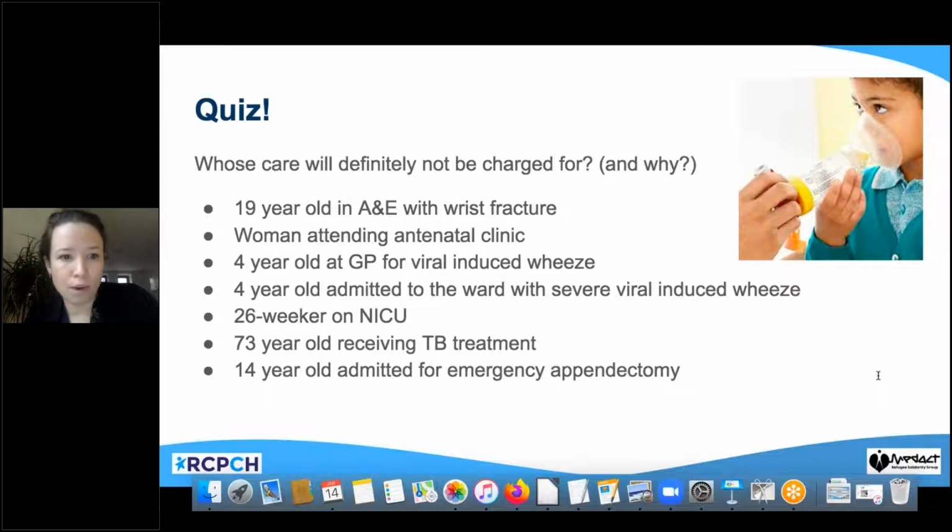Someone has said the severe viral-induced wheeze. So that child has been admitted to the ward, so they will be billed for that care, although it's an emergency, so they can be treated before they're billed. The family will be sent a bill retrospectively if they don't have the right immigration status.